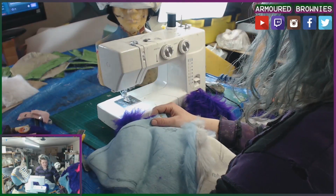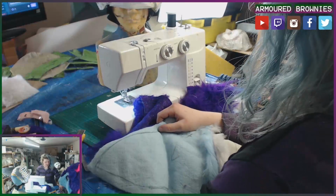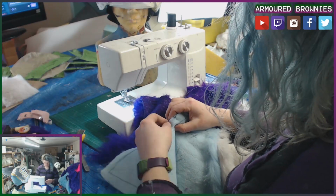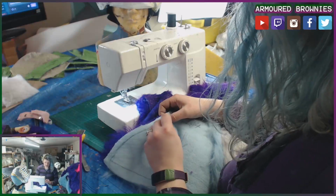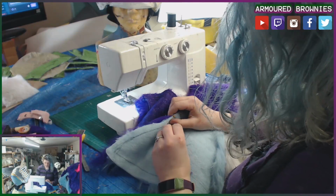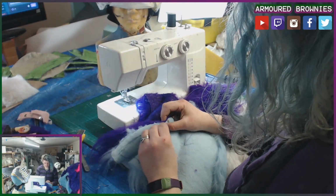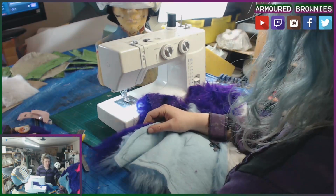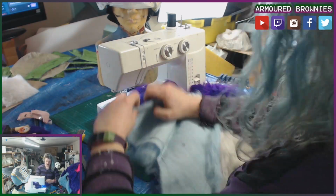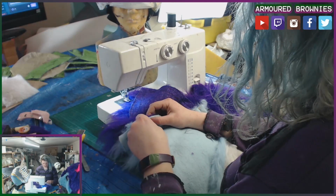Can't wait to get this back on the head. The hot glue gun is heating right now, so we can start gluing this down. Too long, that is just right.